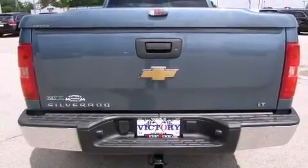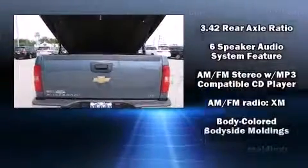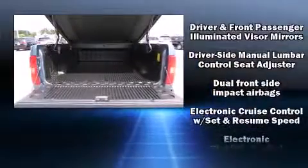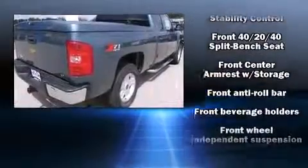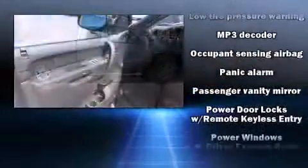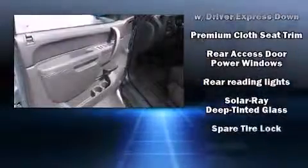Chevrolet ensures the safety and security of its passengers with equipment such as dual front impact airbags with occupant sensing airbag, front side impact airbags, traction control, a security system, OnStar, and ABS brakes. With electronic stability control supplementing mechanical systems, you'll maintain precise command of the roadway. It also arrives with a Carfax history report indicating just one previous owner.